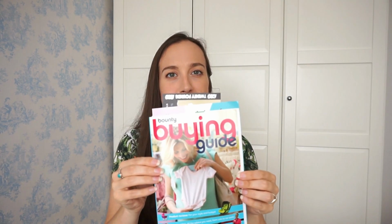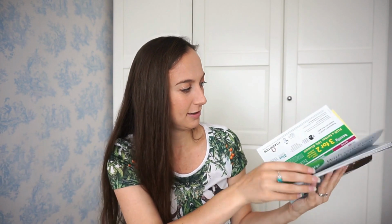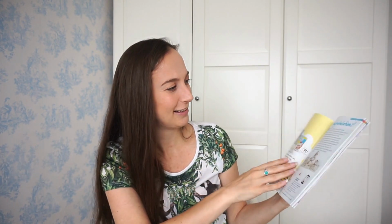Then we've just got a Bounty buying guide. There's a few more leaflets in there. I won't go through all of them. It's probably all the same thing. Pregnant care. So it's just their little catalogue. Oh, that is useful actually. It's got all the prams, car seat buying guide. I did actually write a list recently of everything that I think I need to buy for the baby, and it can be quite overwhelming. So this might actually be quite good and quite practical. So the Bounty buying guide. There you go.